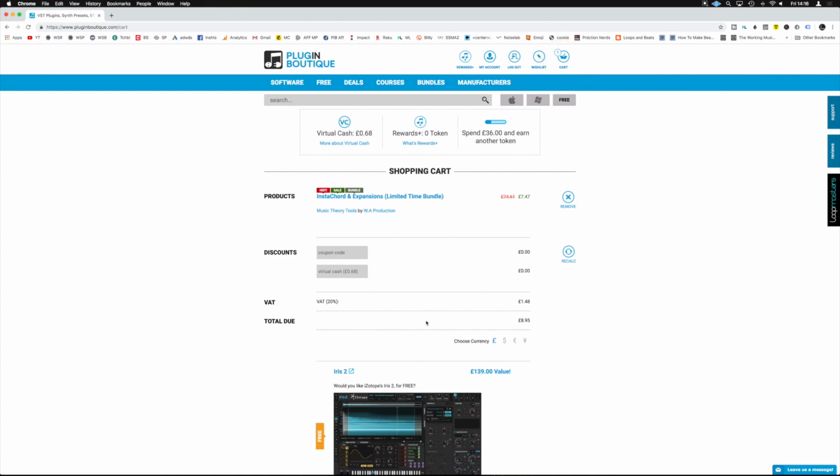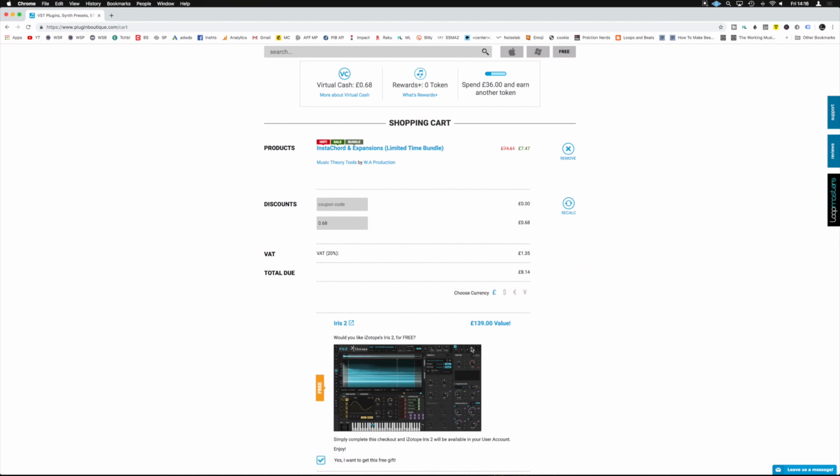If you've got any previous virtual cash, you can use that and even take that value off. So it's going to cost me $7.47, or I can use this 58 pence. Recalculate that, take the price down even further, and you've got Iris 2 here added on at £140 value. Yes, I want to get this free gift. All of my address and details are in here, which will be blurred out, and yeah, just pay from there. I'll do via PayPal, and we get Iris 2 completely for free.